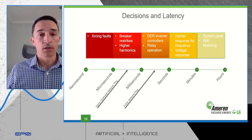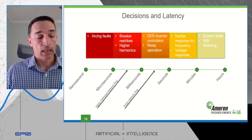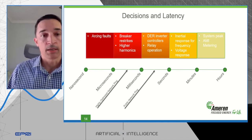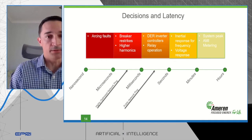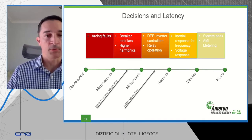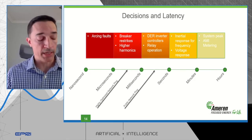And that communication, and the latency of that communication, is going to wipe off a lot of grid analytics use cases in AI that could help to address some of the problems and challenges that we're going to experience. So Edge AI will be able to help us with that.